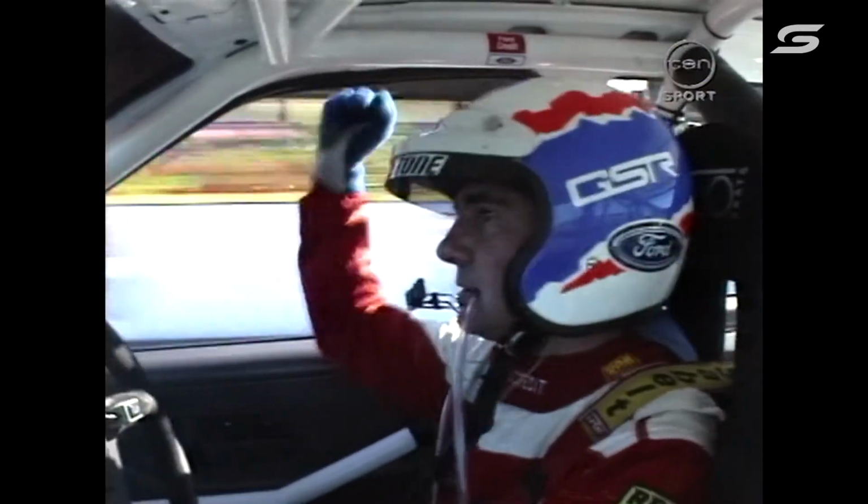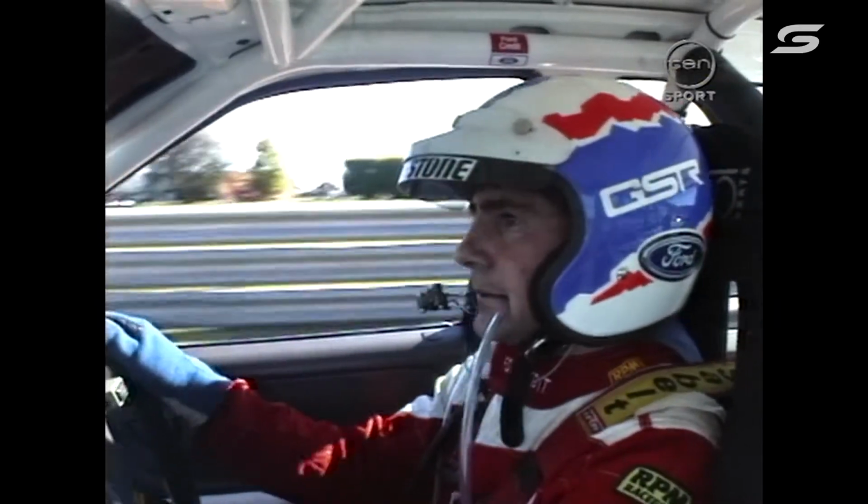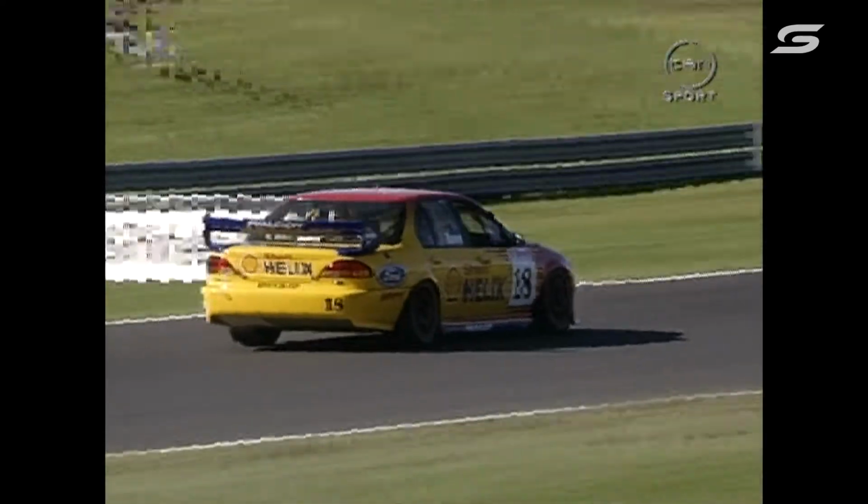The Ford Credit Falcon, Glenn Seaton, comes across the line in the number 1 position yet again. Congratulations to Glenn Seaton and his team. John Bowe will come in for 2nd position. Russell Ingall, we think, there into third. Well, we know he is into third. Scaife looks like he's hung on ahead of Larry Perkins.